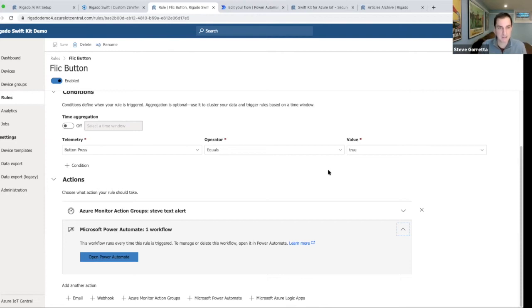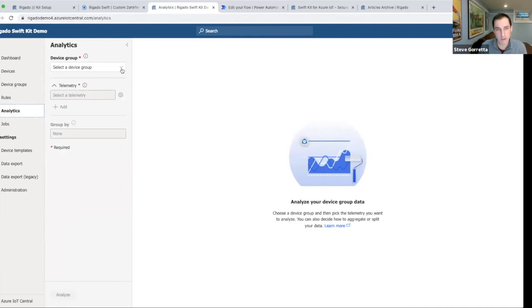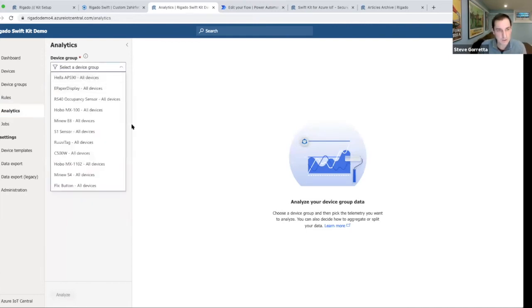The key thing is that these device templates that we've built make it all plug and play in terms of the device data coming out of it. I thought another cool thing to show before we get into the case studies is the ability to do some analytics here, even natively with the device data.